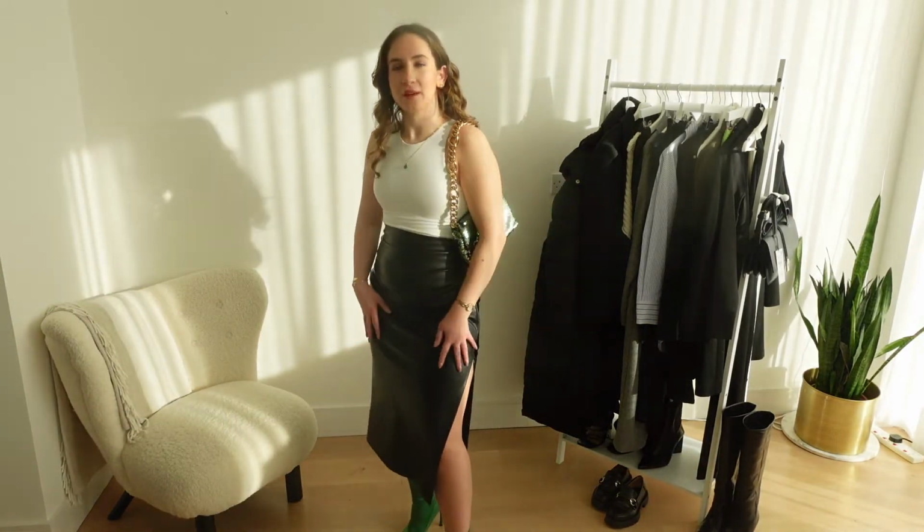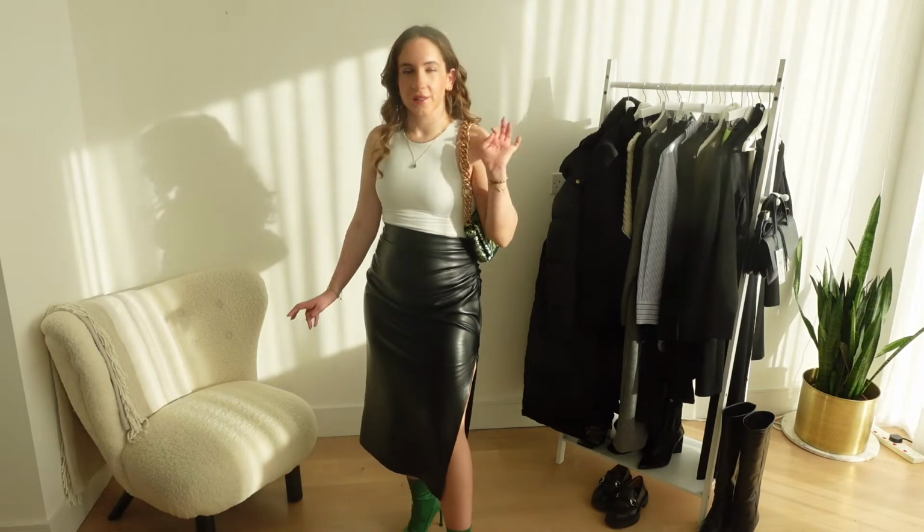I think having a leather skirt is just kind of a wardrobe must-have because you can do so much with it. You could even wear this in such a casual way. A pair of trainers, a nice sweater, a jumper, and you're good to go. Right, moving on to outfit number three.